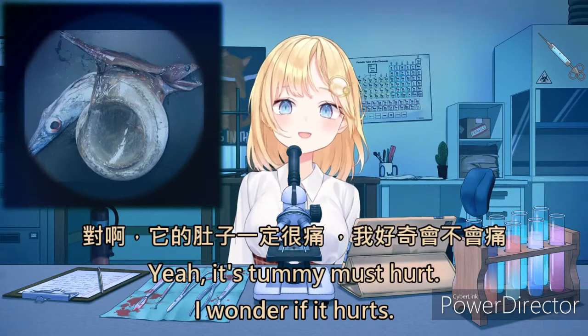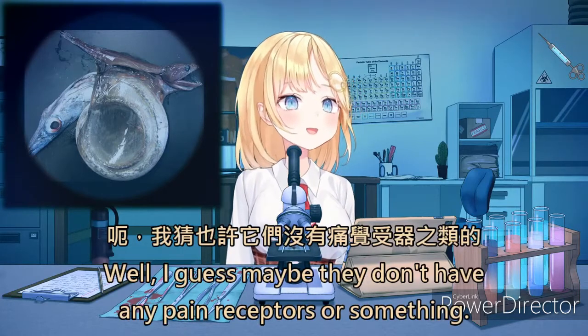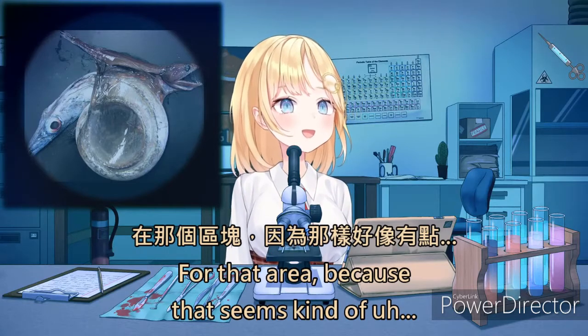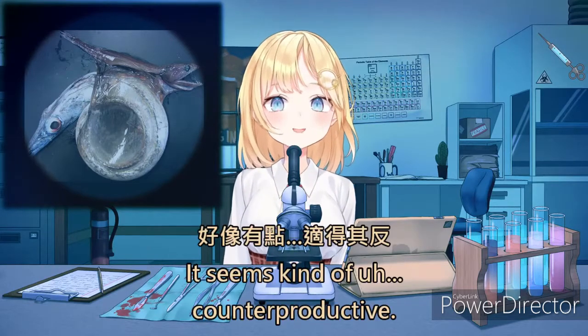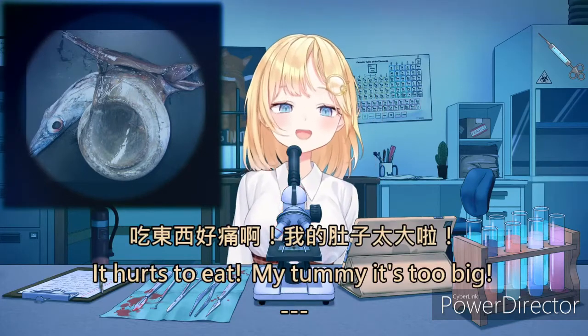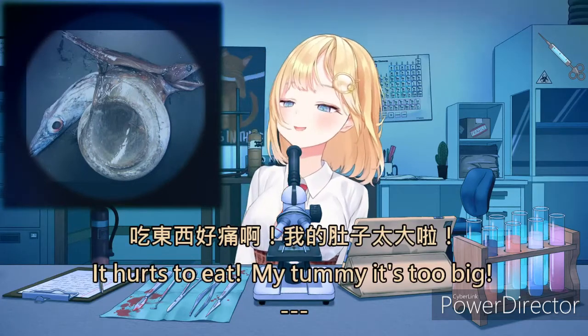Yeah, its tummy must hurt. I wonder if it hurts. Well, I guess maybe they don't have any pain receptors for that area, because that seems kind of counterproductive. It hurts to eat. My tummy is too big.